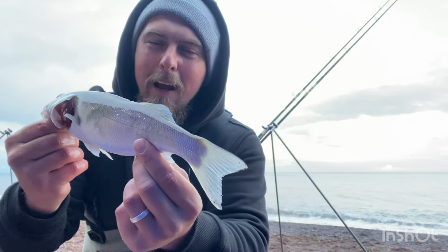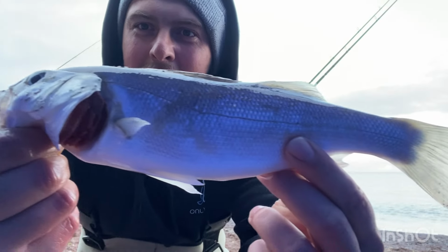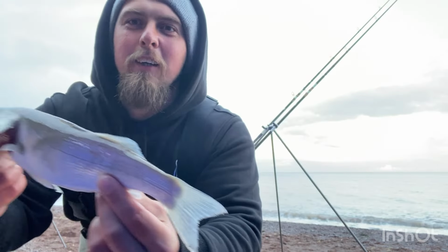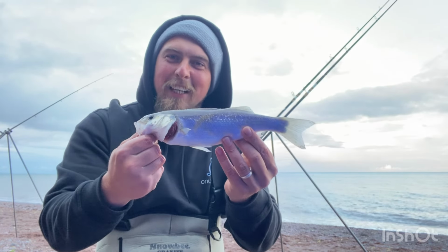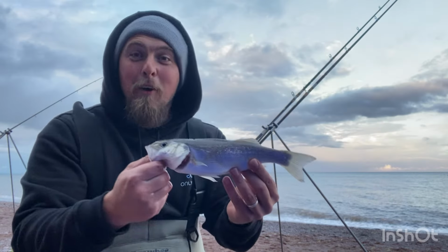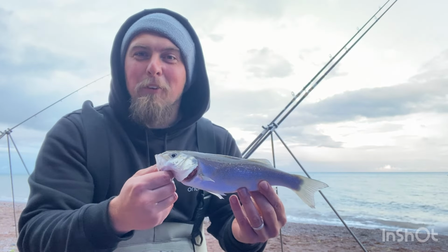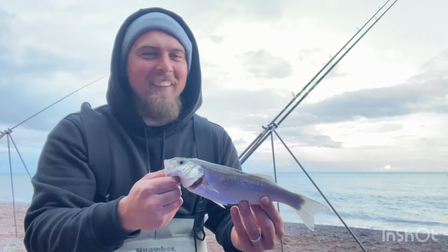Miniature. Absolutely beautiful fish. There you go, a little close up. Lovely little bar of silver. Hopefully the stamp gets a little bit bigger, but we're not complaining. If we catch them this size all night, still good fun. I might even try a little bit of worm now and try and catch up with him. Right.